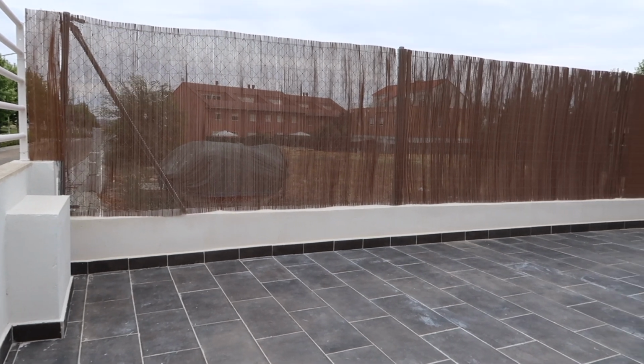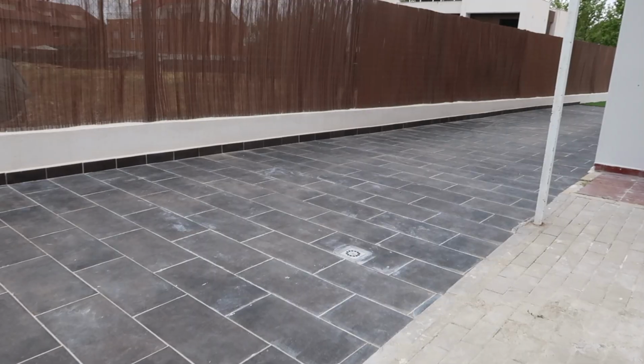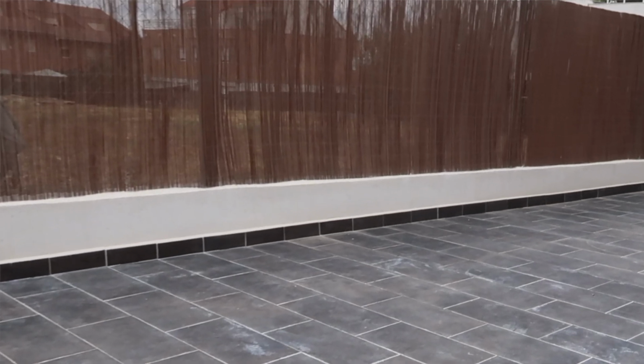And then we had to build a wall all the way around the whole perimeter of the garden. Again, it was too expensive to build a huge big wall. So all we did was build the minimum and then stuck a fence on top of the wall and put some bamboo over the fence to make it look a bit nicer.